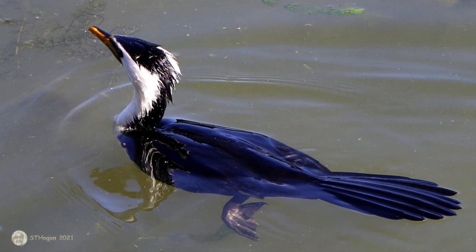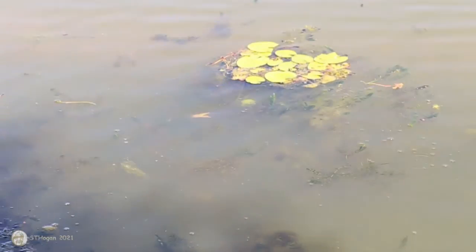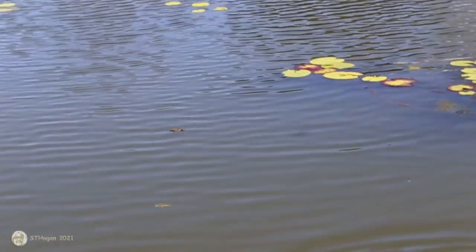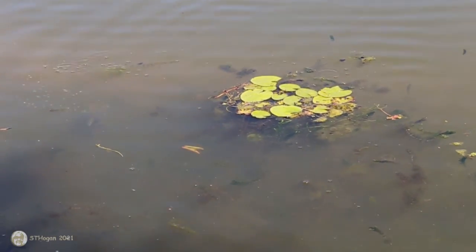His feet. I was trying to get where when he dives, he pushes back really hard with his feet to push himself down, and I didn't really capture that action as well as I'd hoped. And there, you should be able to see him. There he is, swimming around under the water.